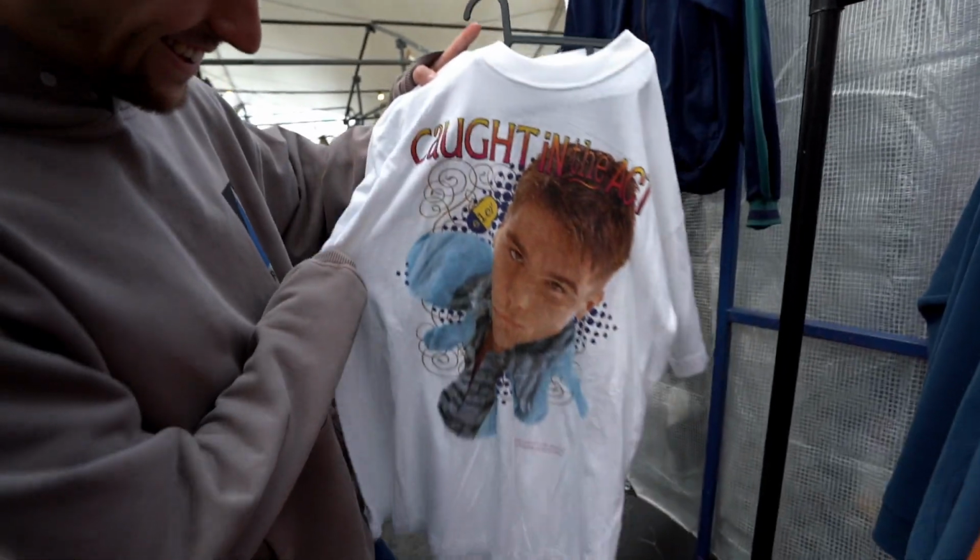Cognac. Alright, so that was the majority of the market. Really, really cool stuff, to be fair. Nothing necessarily for me, but I'm sure there would have been loads of cool pieces that maybe one of you would have seen that you liked. But now that's the market bit out of the way.